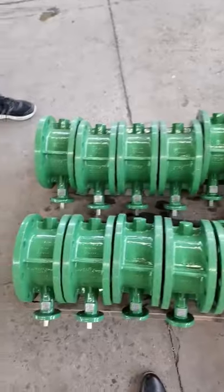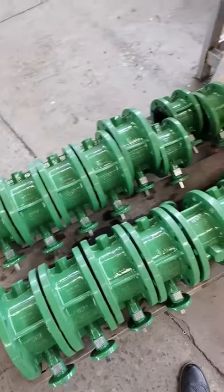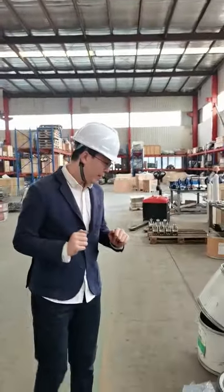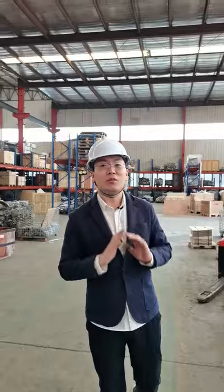No hurry. The color, the specifications, the inner parts, the material, we can customize to your needs. That's why we have many orders, and our valves enjoy popularity among the people.